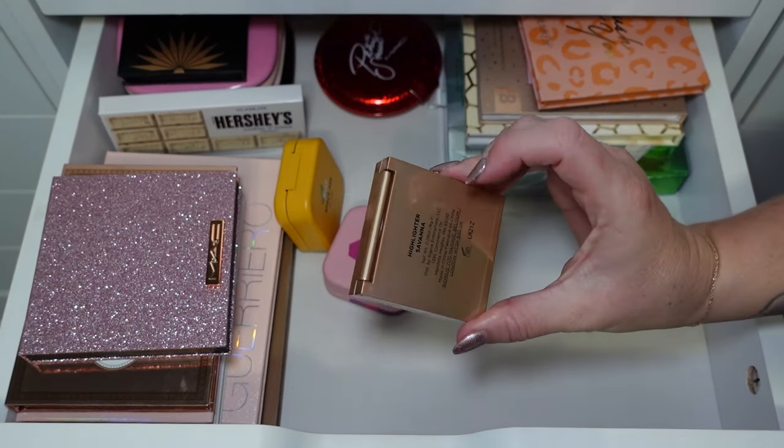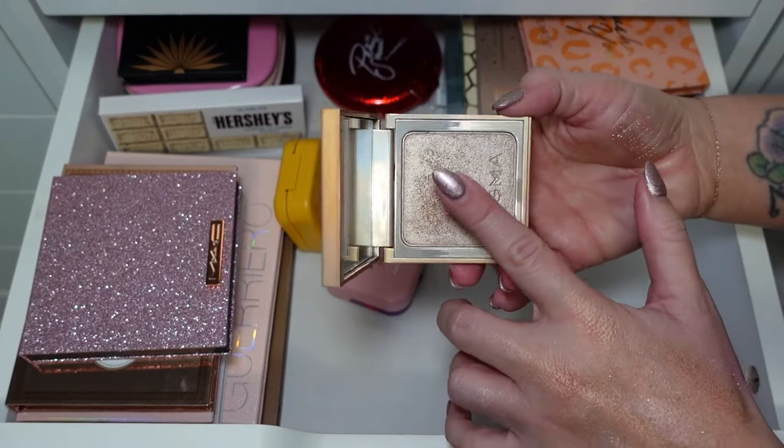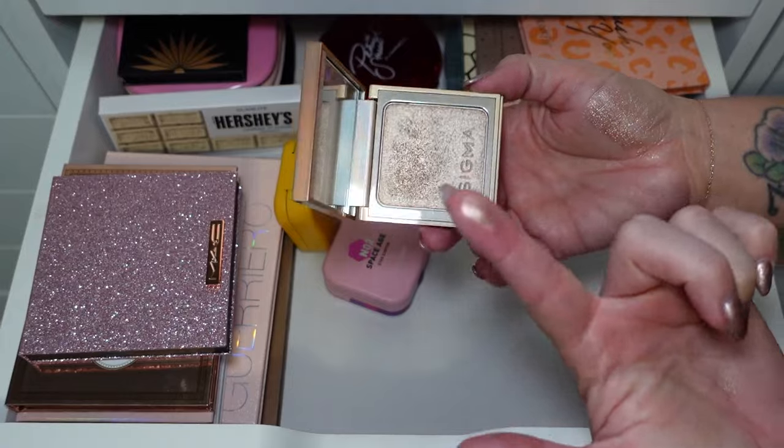So Sigma, this is the highlighter in Savannah. Got a lot of use when I first purchased it. Beautiful.